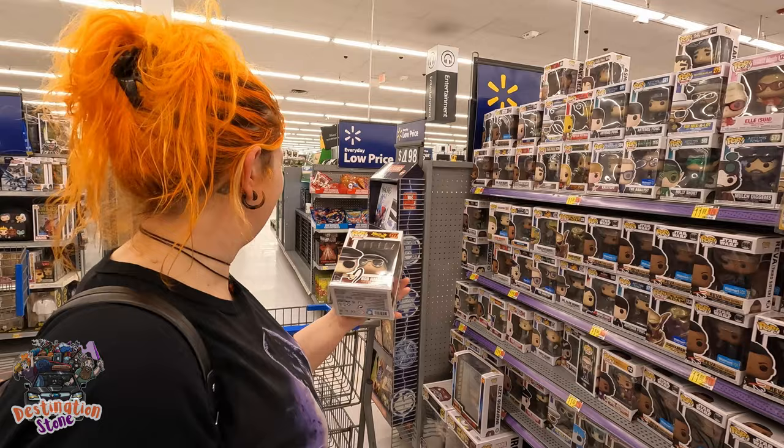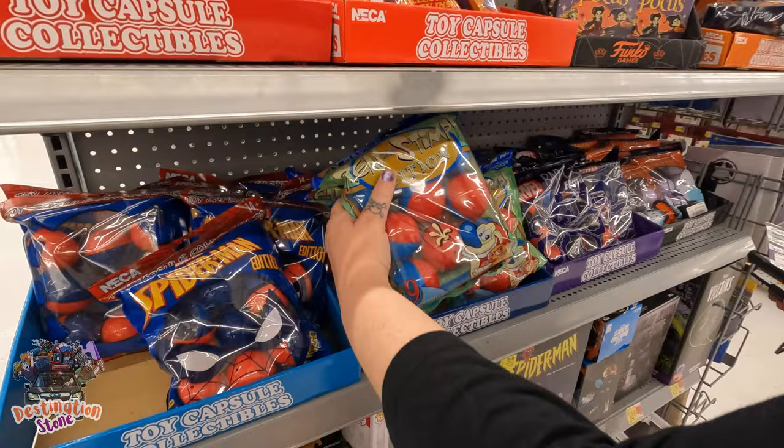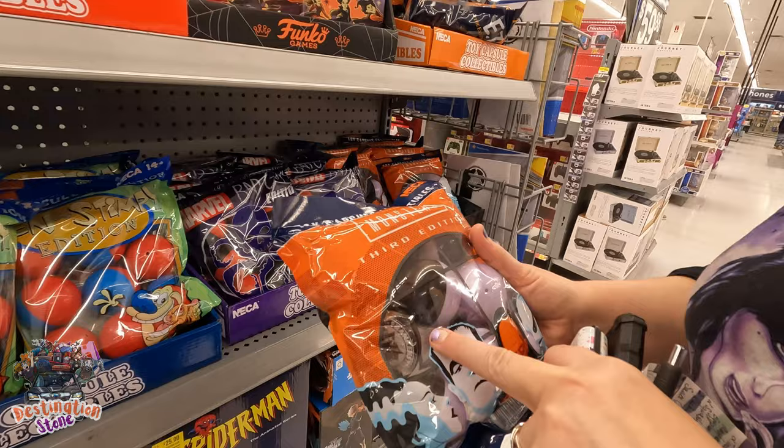Look, they got new toy capsules out. Check it. I got Gremlins. Chucky. Stimpy. Ooh, that's awesome. And what is this? It's a game? It's a card game. That's cool. Look, they got E.T. There's another Universal Monsters here. Look, you can see something in there. Yeah, that's cool. Oh, dang.